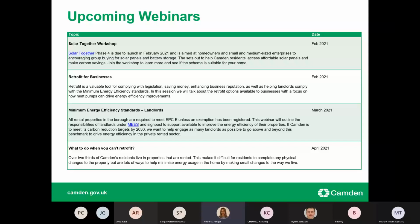We'll be looking at what we can do in terms of solar power and group buying for that for residents, how businesses might go about retrofitting, again looking a bit more at minimum energy efficient standards for landlords, and also what you can do when you can't retrofit. We have lots of different social and private renters in the borough, and it's not always easy or accessible to do these deep retrofits. So something for everyone in the upcoming webinars.